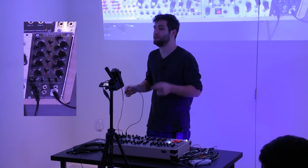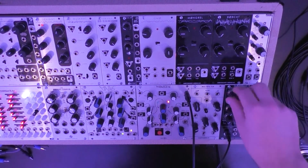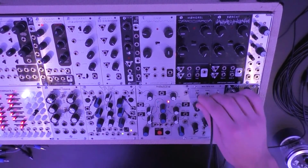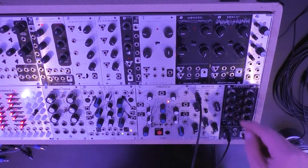And not only that, if you're like me, you want a lot of makeup gain on the output. But I'll start with just the quiet sort of unity gain stuff. And I don't even know if there's a sample in here right now. There might not even be a sample in here. Let's see. Oh, I should probably turn the mute switch off.